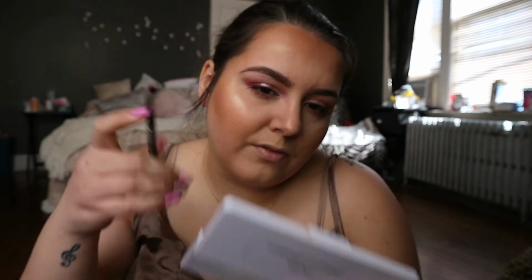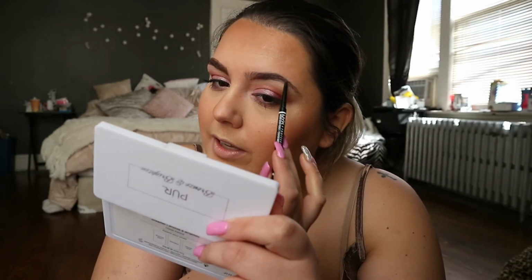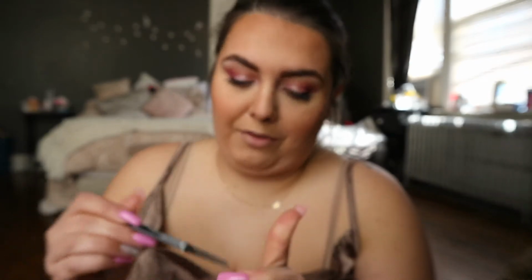This pencil is very easy to control, don't need a lot. I'm really loving this pencil. It's actually a very easy pencil, like I've said before. I love this brow pencil. It makes my brows look very, very natural.